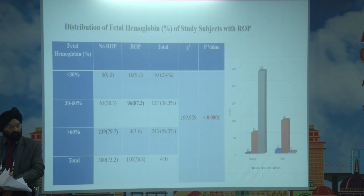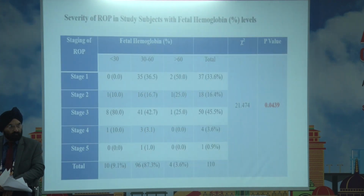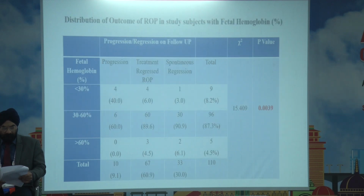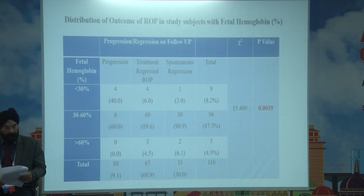This is the distribution of fetal hemoglobin with respect to ROP. Infants who developed ROP had lower fetal hemoglobin levels compared to those who did not. Similar findings can be seen here in the graph with mean fetal hemoglobin levels with ROP. Among infants who developed ROP, fetal hemoglobin level was inversely proportional to the stage of the disease. Infants with higher fetal hemoglobin had less severe disease, and those who progressed to an advanced disease had lower fetal hemoglobin levels, which was statistically significant.